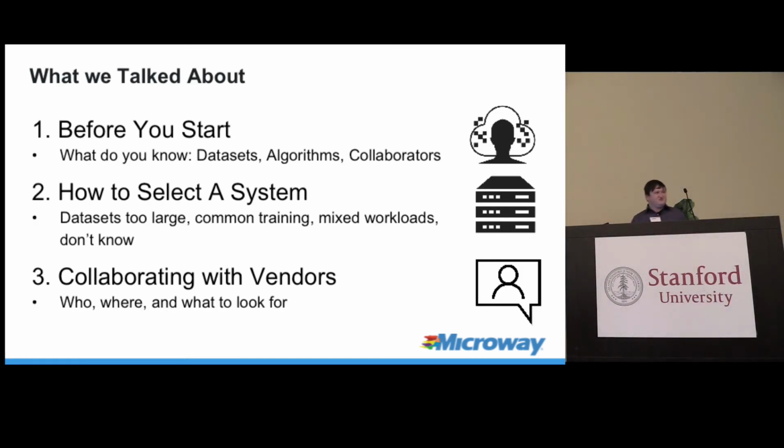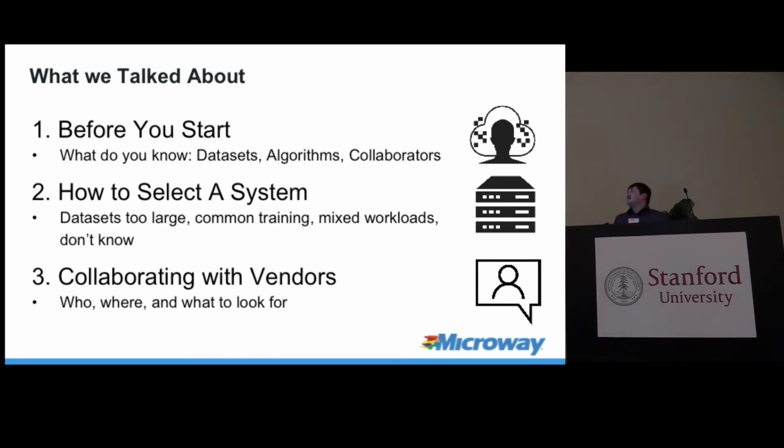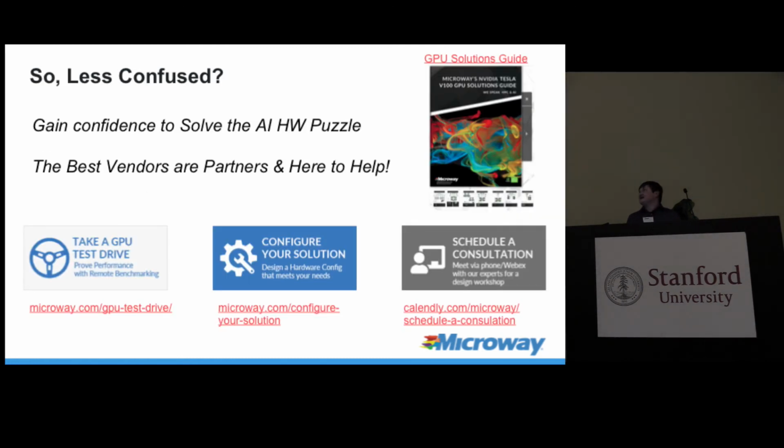So with that, just a quick review of what we talked about. What are the things that you need to think about before you start, right? The nature of your data set, the algorithms that you're running, the collaborators that you have. What do you know about these pieces today? Then some rough guidelines of how you might select a system for a few common templates: when the data set is too large, if you're just running AI training, when you're running a mixed workload, if you don't know. And then some rules of thumb about how you collaborate with vendors, who to look for, where to look for them, and what kinds of people to look for, and how you might test them to get a better interaction.